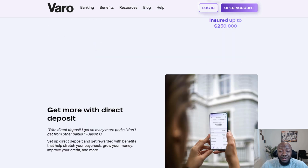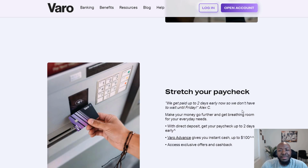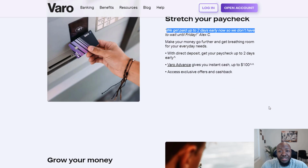So you don't have to worry about any security issues as far as you using this type of account to replace your bank account. You can have direct deposit come into your account with this type of account, and they actually allow you to get your pay up to 2 days early. So that's a real big benefit. 1 day early is great, but being able to get it 2 days early, that's really good.